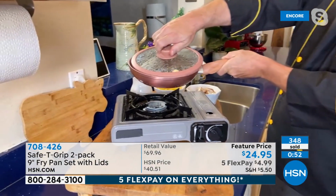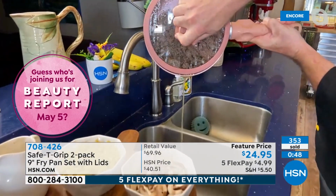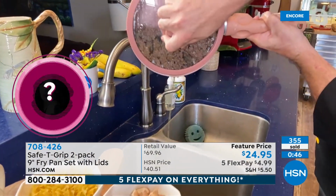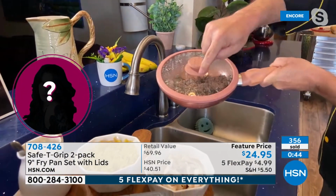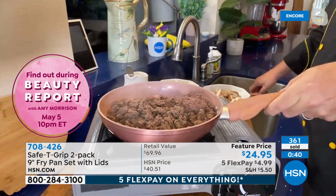I want to remind you of the colors, and I want you to join us. Over 350 people have ordered. Remember, each pan normally sells for $34.50. You get 2 for $24.95. You get 2 of the 9-inch pans.